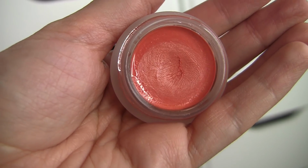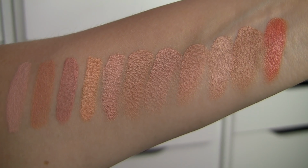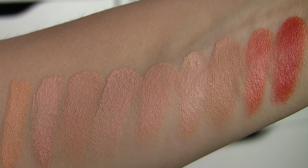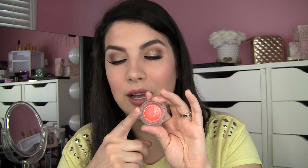Now you might have noticed recently that BECCA has put out a line of color correctors. This is the one that's labeled peach, and it's downright pretty orangey, and they have one even deeper than that labeled papaya, and it looks pretty darn red. So if you are of a rich tan deep skin tone, you may be wanting to look into color correction that's going to be very pigmented like this. On my skin tone, this peach shade is too much for me. I know that because when I blend it over the problem, I'm still seeing the problem area. I'm seeing this product color on my skin, whereas those lighter tones of peach really mask the problem.